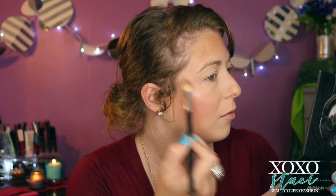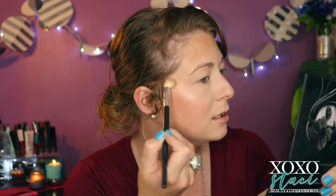I forgot to grab a blush, so I did just grab one from my stuff back here. Going on to the highlighter in this palette, it is called Sea Glow, and this is like a silver color. This is a highlighting brush. It's the F19 brush from the AOA Studio. I got this when I did my Shop Miss A haul. I do suggest you go check that one out as well. And we're just going to glow up my face.